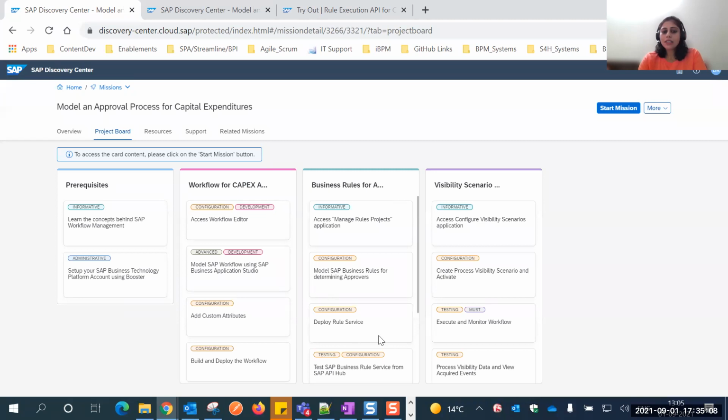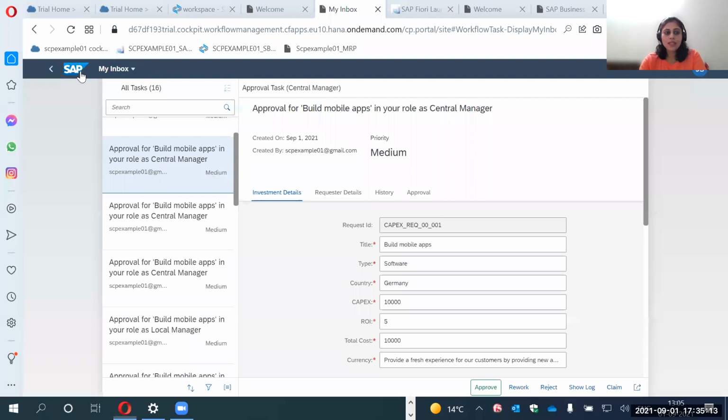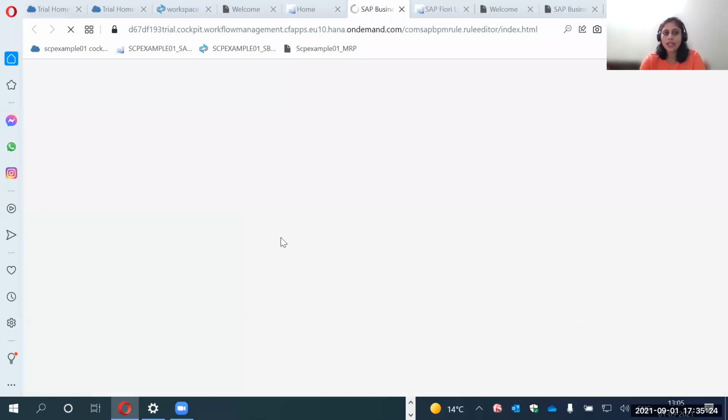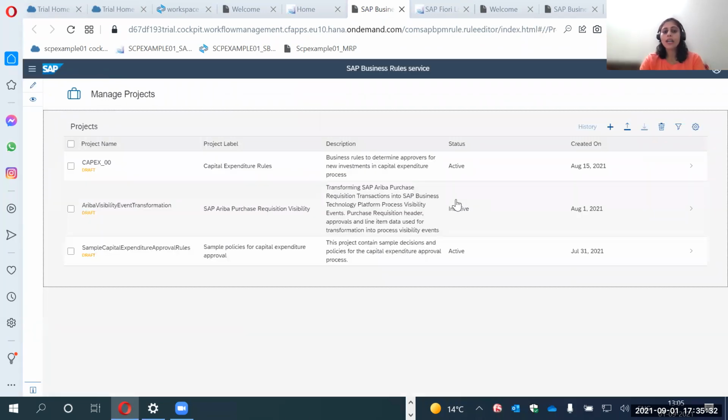Now we'll come to the business rules capability of workflow management. To access the business rules capability, we have this application again, which is part of the standard workflow management launchpad. All you need to do is click on manage rule projects and it will launch your central web-based tool. This follows SAP's enterprise rule model to standardize the modeling notations using DMN 1.1, decision modeling notation 1.1. This is your central web-based tool, which provides central rule authoring and governance of the entire life cycle of your rules project.